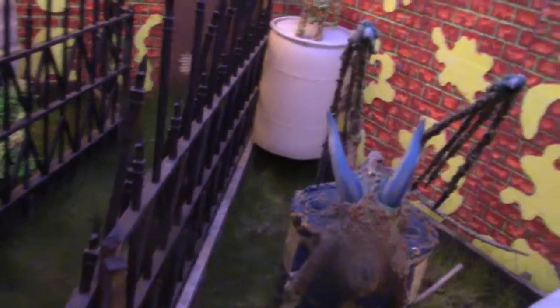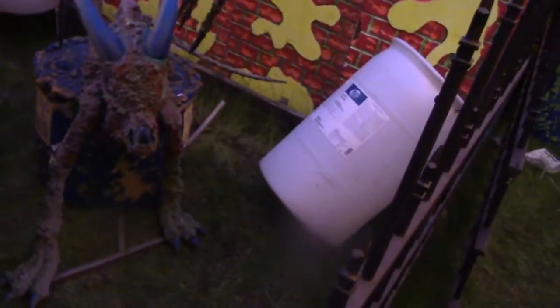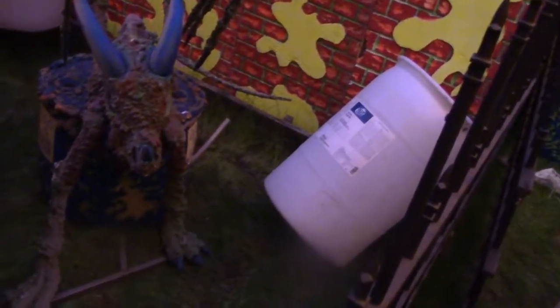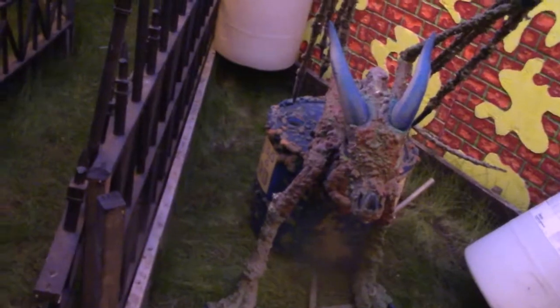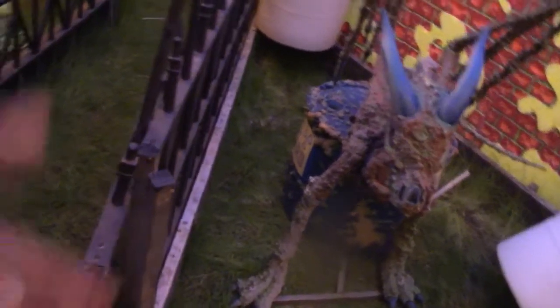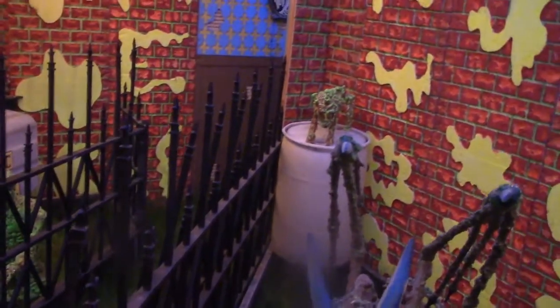Now I went and bought several barrels a while back. One of them I used for that guy. I cut it in half and did the top for the dragon, and the bottom is over in the clown, in the Hammer and Clown display. And then these two have been sitting out back.